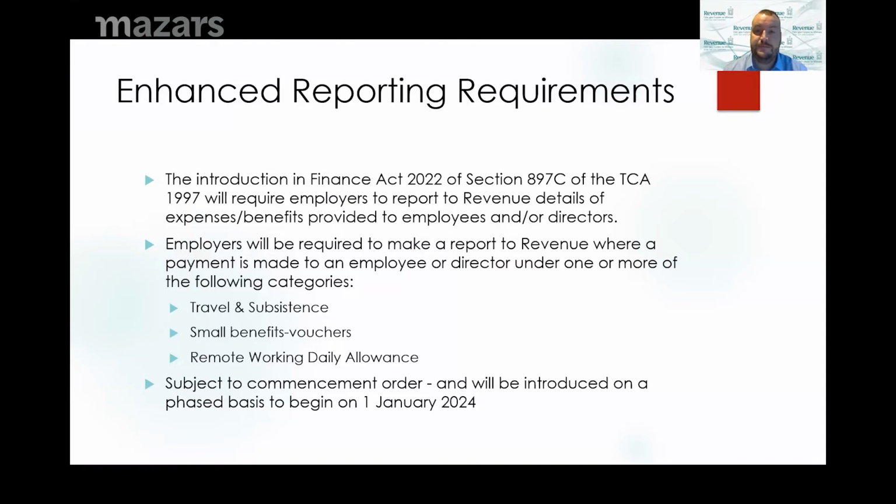Enhanced reporting requirements. Effectively, this was introduced in the Finance Act 2022 under Section 897C. It requires employers to report to Revenue details of particular expenses and benefits that are provided to employees and directors. If I say employees at any point throughout this presentation, I'm also referring to directors in the same context. So you can take it to mean both at any time that I mention an employee.